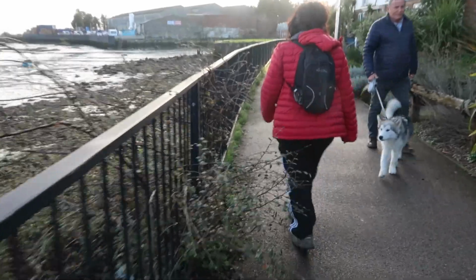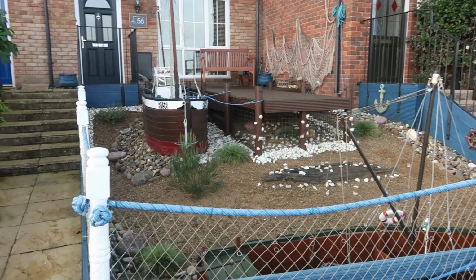What a lovely little path by the shoreline here. You've got these quaint little houses. Some of them are modern, but they're still done in a nice way, I think, kind of like St Mary's Island. And just a wonderful view over the Medway estuary. Good morning. It's alright, mate. Hello. Beautiful front garden here.